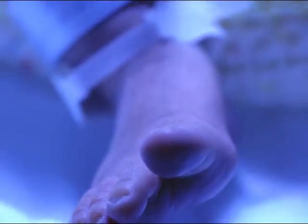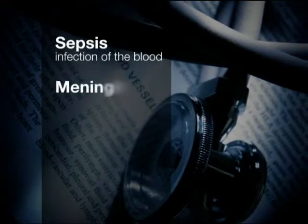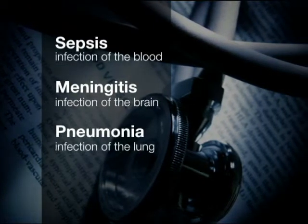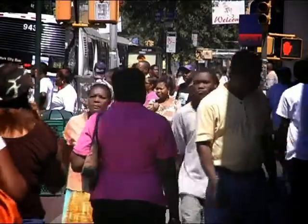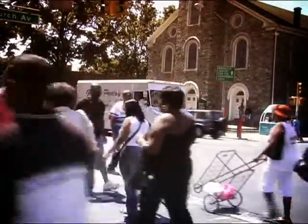When babies are born with sickle cell disease, they are more prone to infections. So they get what we call sepsis, which is infection of the blood, and they can get meningitis, which is infection of the brain. They can also get pneumonias, which is infection of the lung. Sickle cell disease also affects the heart because the heart works very hard to pump blood in these patients who are anemic. So all these organs need to be monitored very closely. 1 in 500 African Americans suffers from this disease, and 1 in 12 carries the trait.